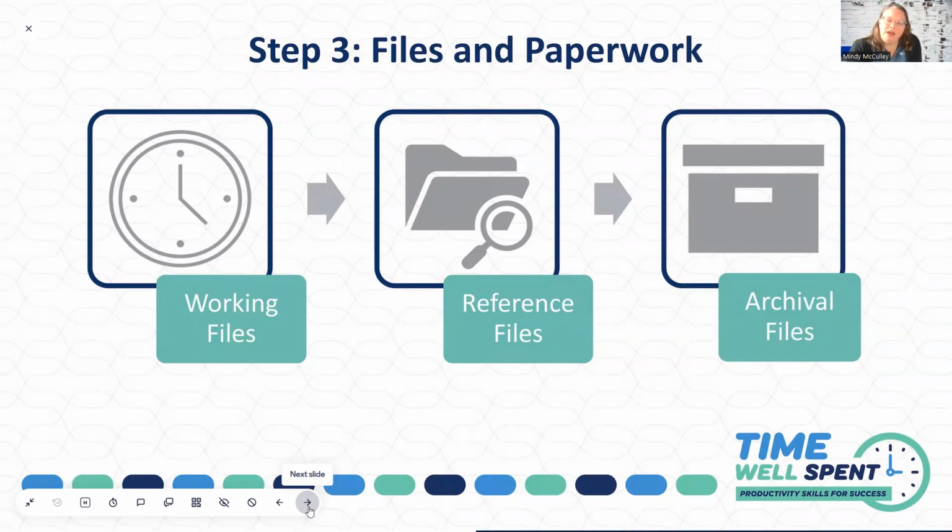And then think about reference files, things that we need to look at on occasion, but maybe we don't use every day. So put those in a place that you can access easily, but you don't need to touch every day. And so those are your reference files.